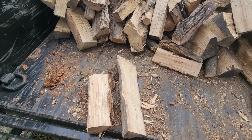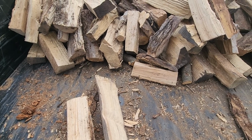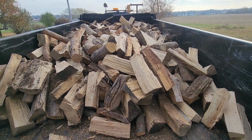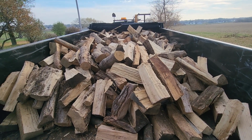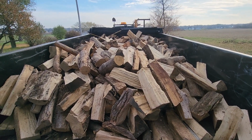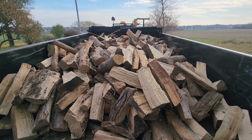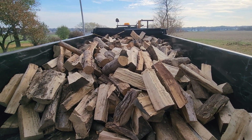So I think what I'm going to do is offer this to a buddy of mine that got a hold of me the other day asking about firewood. Offer it to him for a discount. If he doesn't want it, I'll just burn it in the boiler and get some heat out of it for myself.